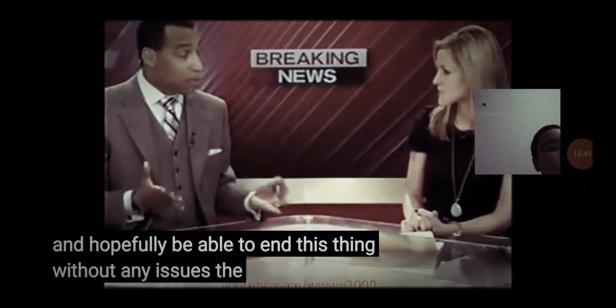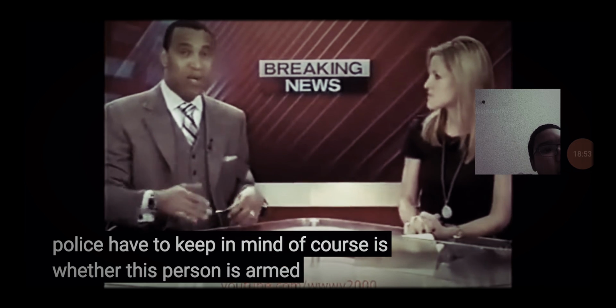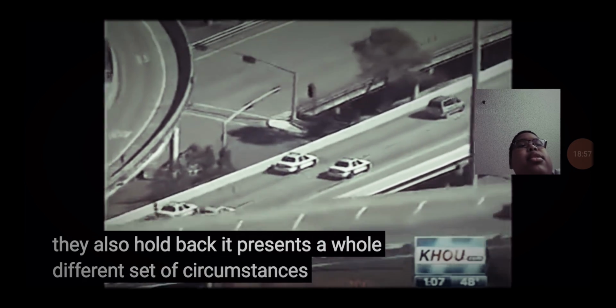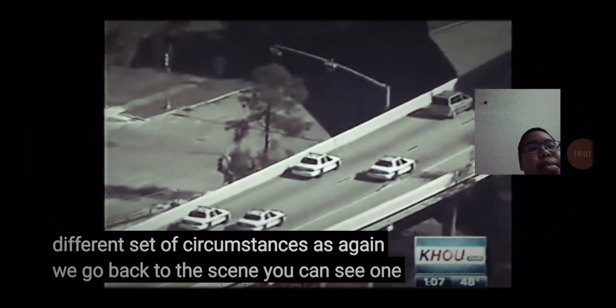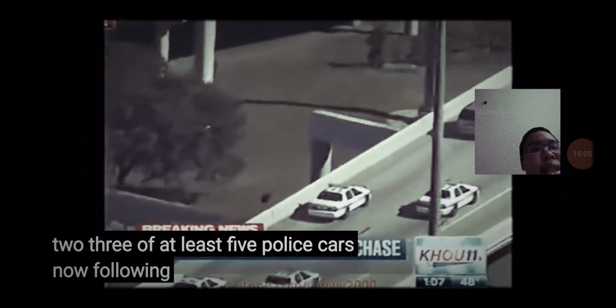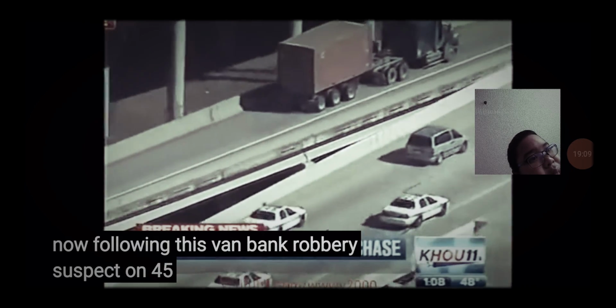The other thing that police have to keep in mind, of course, is whether this person is armed. That's why they also hold back. It presents a whole different set of circumstances. As we go back to the scene, you can see at least 5 police cars now following this van, bank robbery suspect on 45.